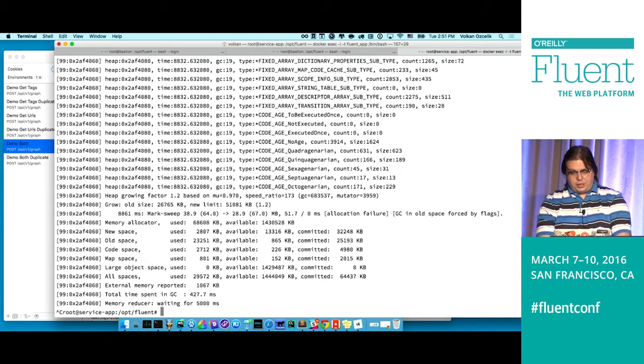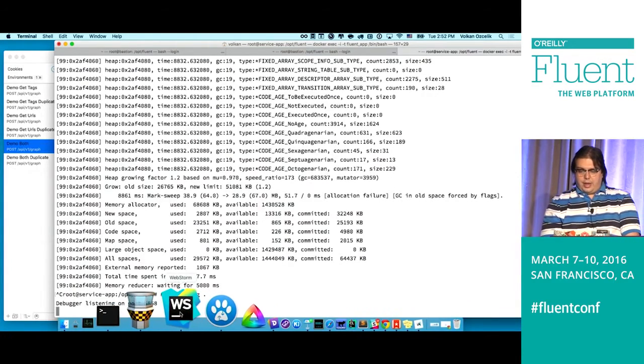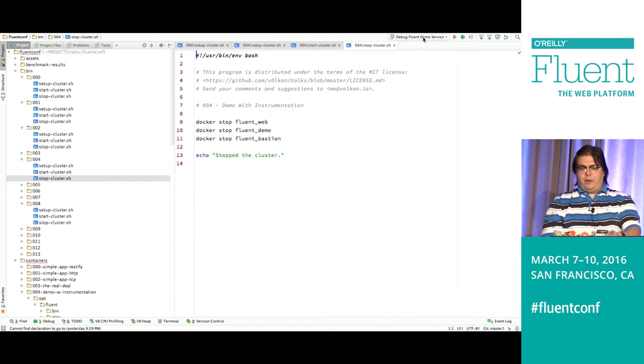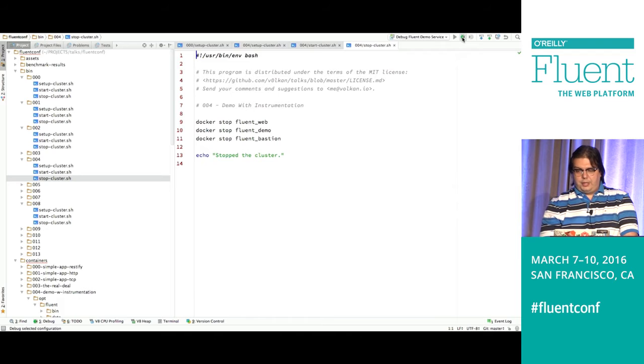So the final thing that I'll show you is I'll run this node project in debug mode with the --debug flag. And when I do this, it will start the server on a debug port, and I can attach to this remotely. This is my WebStorm on my local machine. It's not even on a Docker host, obviously. And I can simply provide an IP address and a port to start a debugging session.